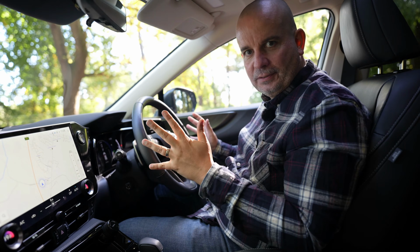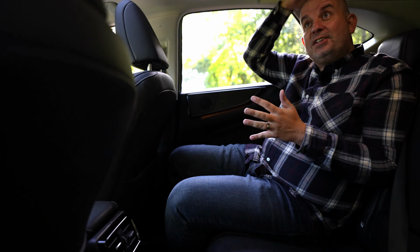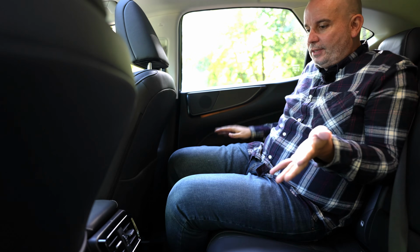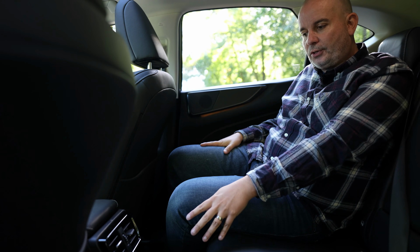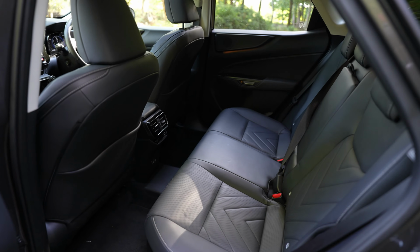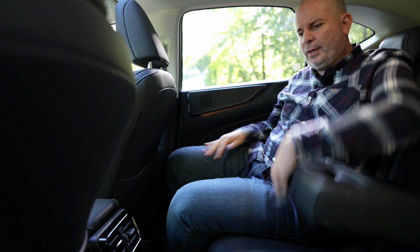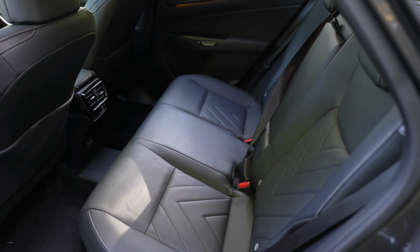It's perfect. Moving into the back here, tons of legroom, tons of headroom, and really nice comfortable seats. You've got two USB charging points down there and a 12-volt socket. Heated seating in the back in this particular model. Double cup holder built into the armrest, although it's not covered, which is a tiny bit annoying. And in fairness, you could easily accommodate 3 adults in the back here.